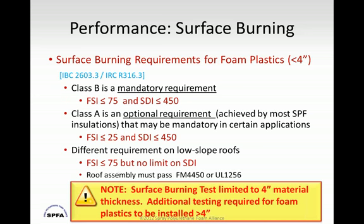Now, we talked about the surface burning requirements. In the code, it specifically lists that spray foam used for insulation must be a Class B type of spray foam. It must have a flame spread index of less than or equal to 75 and a smoke developed index of less than or equal to 450.